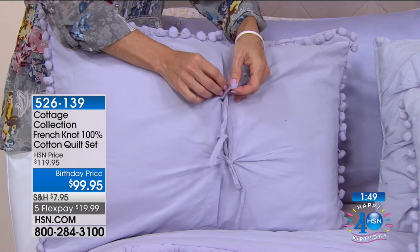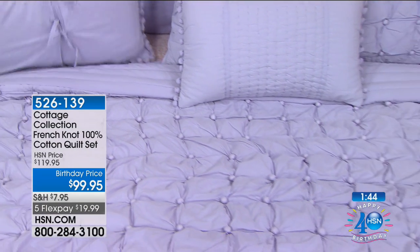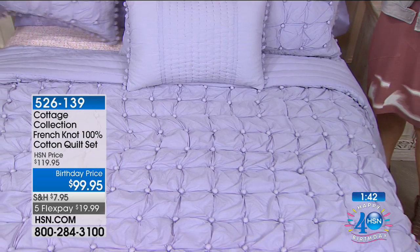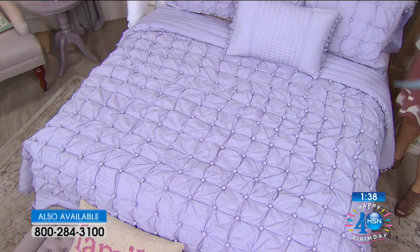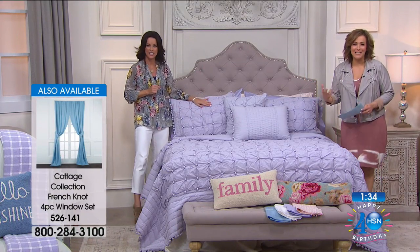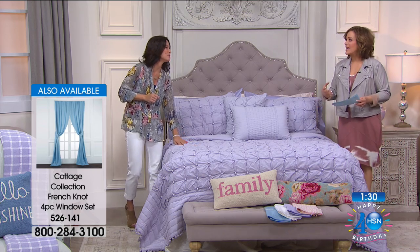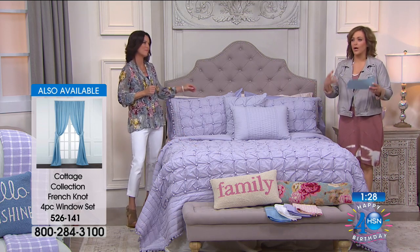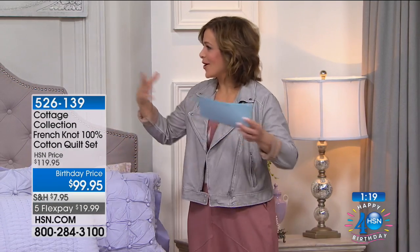I was floored by this because I saw it online and thought, nah, that's pretty. And then I saw it's 100% cotton, and I thought, okay, that's interesting. Then I walked onto set and thought, oh, wow, because it is sweet and delightful. It's unexpected and just pretty. It just takes you in, but it feels fresh still. It doesn't feel like a country home gathering dust that feels old. This still feels fresh, despite all that beautiful romance and all the great details.